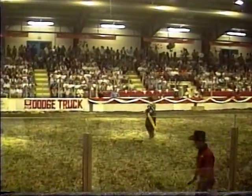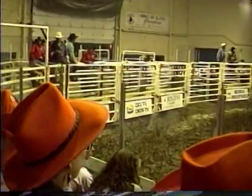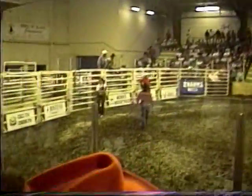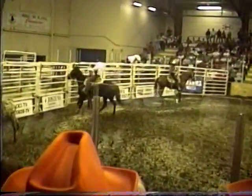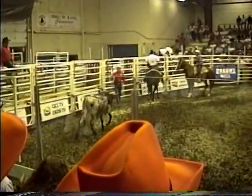To the first of our competitors in the steer wrestling. As you can see, we've got a cowboy down at the timed event end of the arena. Our judges are down there. We'll let you watch Luke Ellingson of Wayburn. He was supposed to grab the steer by the horns. The timing wasn't there for him to do that. He's going to receive a no time, and your applause just might be all he takes home from the rodeo.